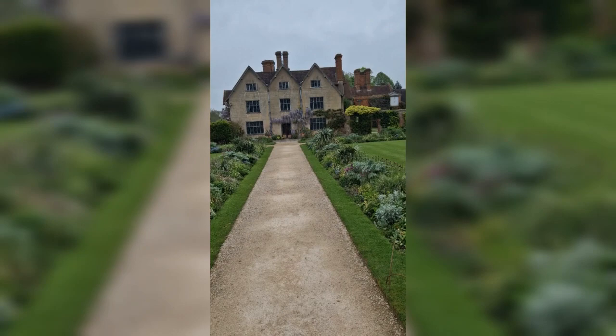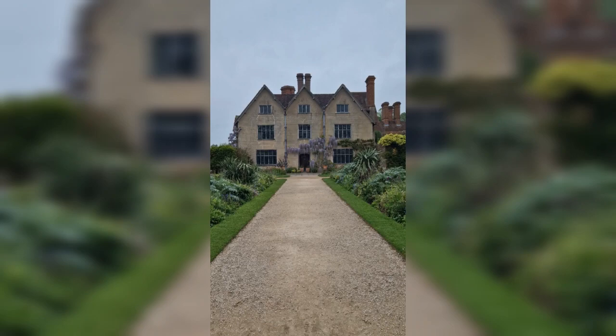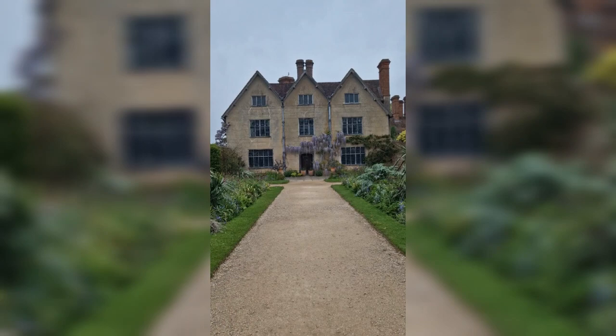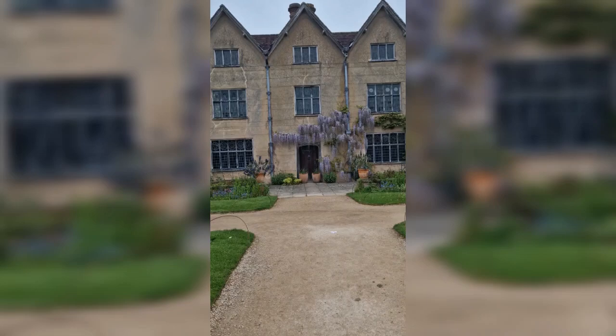And here's a little bit more of a close-up of the actual house. I'm going to walk down and hopefully get a close-up of the wisteria before people come. I don't know why we don't come here more, because it's the closest to where I live, and it really is stunning, as you can see. Look at the wisteria. Lovely old house. We're just about to go inside and take some pictures. So there we go. Packwood House.